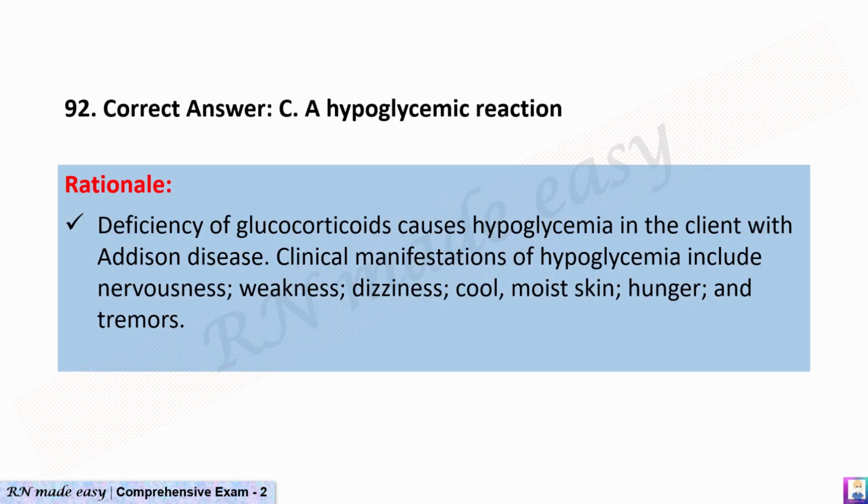The correct answer, C. A hypoglycemic reaction. Rationale. Deficiency of glucocorticoids causes hypoglycemia in the client with Addison disease. Clinical manifestations of hypoglycemia include nervousness, weakness, dizziness, cool, moist skin, hunger, and tremors.